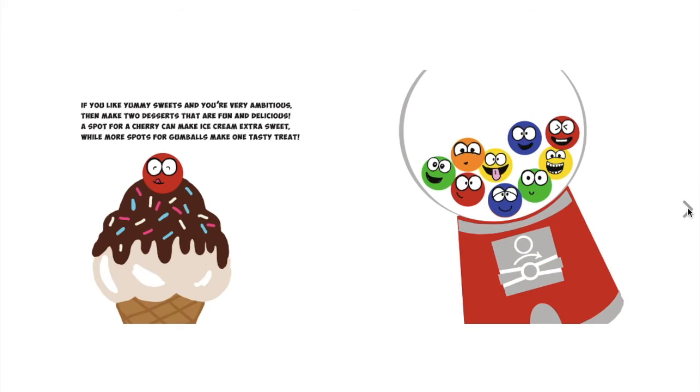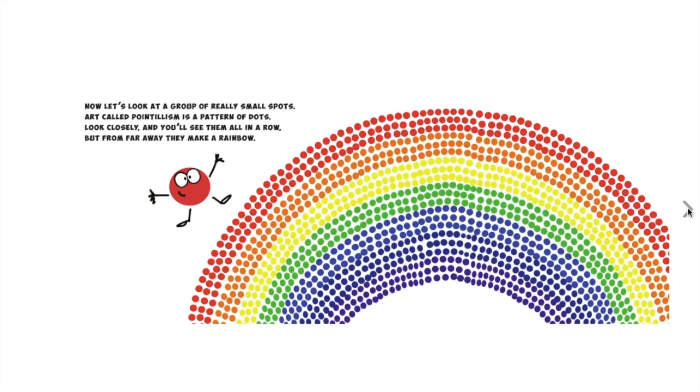If you like yummy sweets and you're very ambitious, then make 2 desserts that are fun and delicious. A spot for a cherry can make ice cream extra sweet, while more spots for gumballs make one tasty treat. Now let's look at a group of really small spots. Art called pointillism is a pattern of dots. Look closely and you'll see them all in a row, but from far away they make a rainbow.